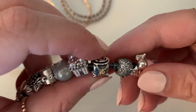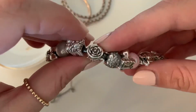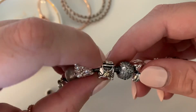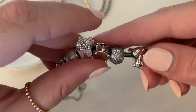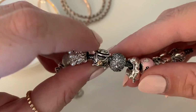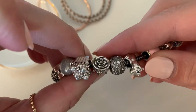Then I have the two-tone jewelry box. I absolutely love this, and it ends up being so perfect that I found a second one at a decent price, pre-loved, for her, because originally I got it because I was in love with it, and then I was like, you know what, this would be perfect to grab for her. It does say my unforgettable moment on the bottom, and I just thought this was perfect because of me starting her Pandora bracelet and starting her on a little jewelry collection, because I am so into jewelry.